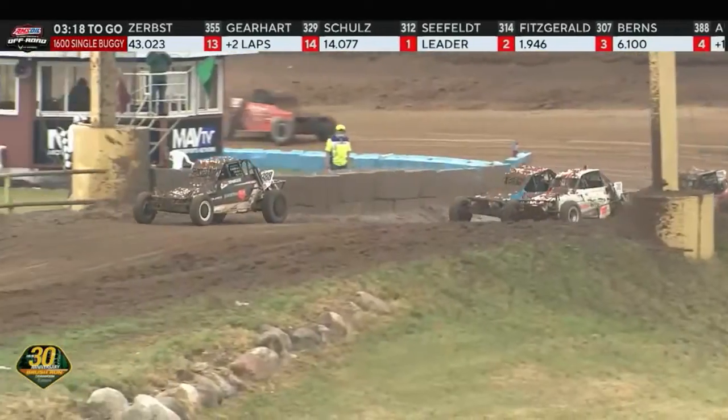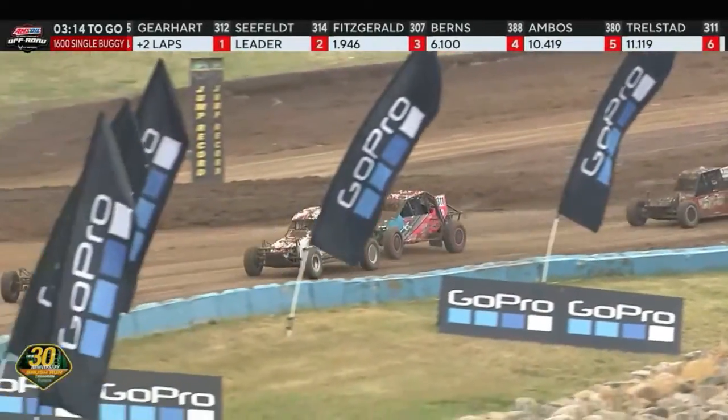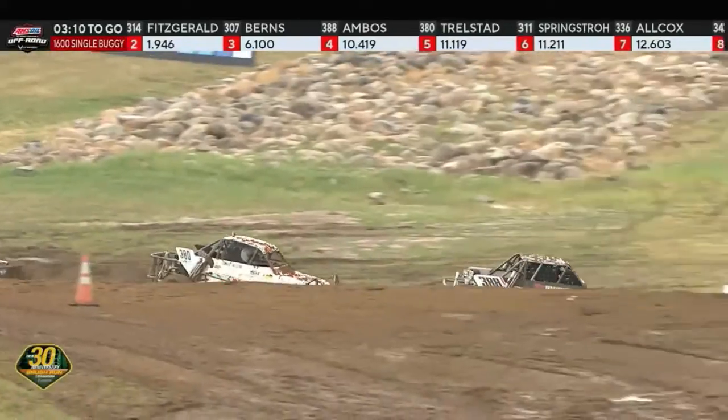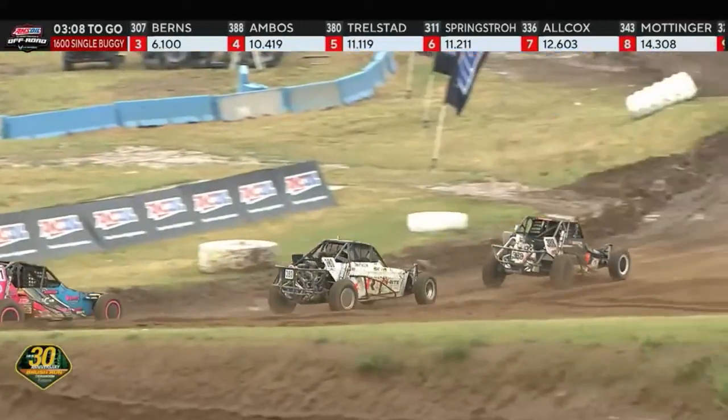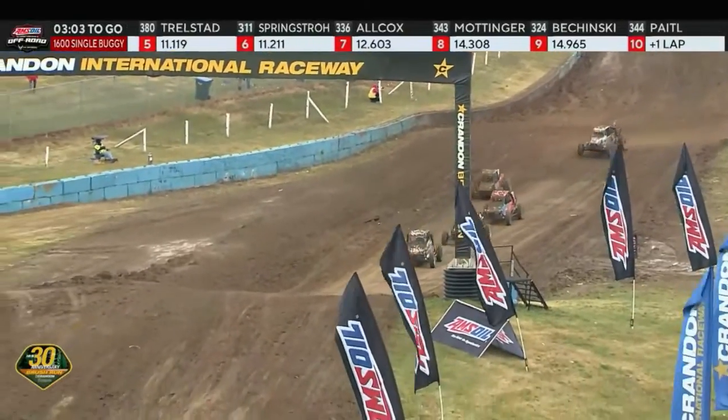There's Bo Ambos now crossing what will be our finish line in that 388. Just trying to be patient, not overdriving the car. And you can't even say the track is muddy or slippery right now because they're definitely getting good bite. Yeah, look at this battle. That's 4th through 8th on the racetrack.